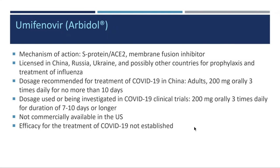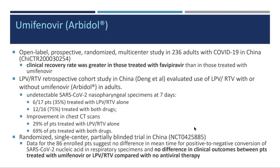The dosage recommended for treatment of COVID-19 in China for adults is 200 milligrams orally 3 times daily for no more than 10 days. The dosage used in COVID-19 clinical trials being investigated is pretty much the same. It's not yet commercially available in the US, and the efficacy for the treatment of COVID-19 is not yet established at this time. Listed are some of the trials that are ongoing in China investigating Arbidol for its efficacy.